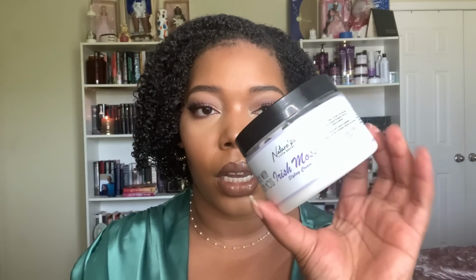Speaking of Nature's Little Secret, I have been doing this wash and go combo, y'all. Honestly, I have done this wash and go combo for 3 weeks straight. Y'all know I'm always trying new stuff, but when I am not styling for videos, I've been using this and one other product that I'm about to show you. This is the Nature's Little Secret Irish Moss Styling Cream and the Flaxseed Curly Custard. I've already used up a bottle. That's how much I've been loving this combo. I have already gone through a whole bottle, y'all. And look at where I am on this one. I'm going to have to repurchase soon.